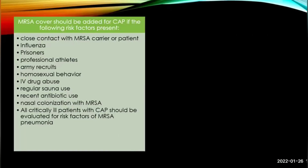So these are the risk factors. If any of these risk factors are present, note that post-influenza Staphylococcus aureus pneumonia is very common. So if the patient has influenza and then develops pneumonia, then you can add an MRSA coverage. And apart from that, IV drug abuse, recent antibiotics, nasal colonization of MRSA, and all critically ill patients, you will evaluate for the presence of risk factors, and if it is positive, then you will add the MRSA cover.